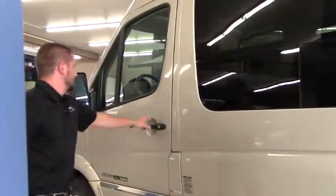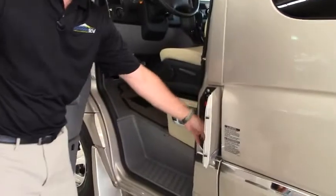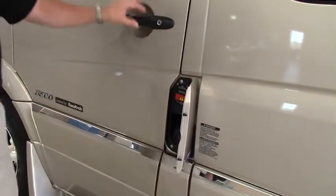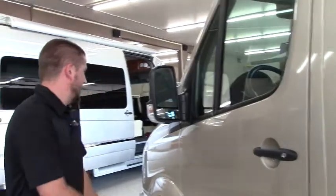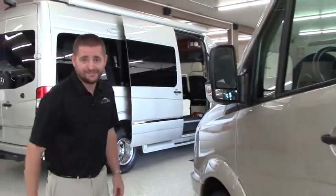It's a beautiful coach. One thing to notice, this is a diesel, it's a Mercedes-Benz. You've got your fuel station here. When you're at the gas station, you close it up, you don't get any fumes inside. Now when you have it locked, nobody can get in here. Put something in, take something out. Lots of nice stuff to show you on the inside as well. Let's go in and take a look.